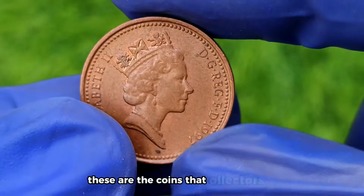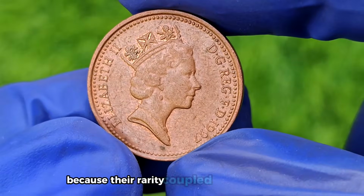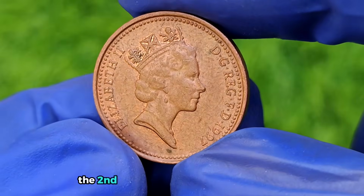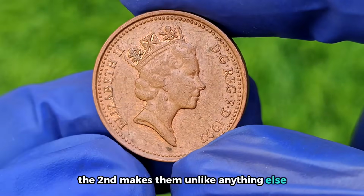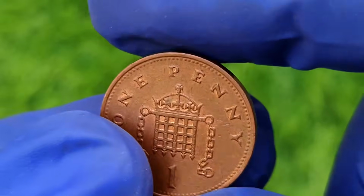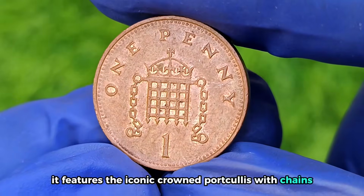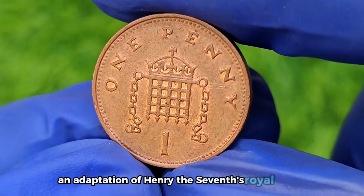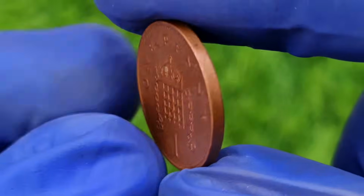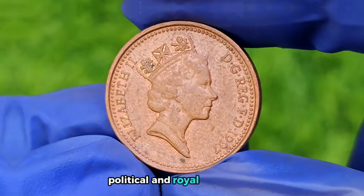These are the coins that collectors are willing to throw fortunes at because their rarity, coupled with their unique historical placement in the late reign of Queen Elizabeth II, makes them unlike anything else. The reverse side of this legendary penny adds to its mystique. It features the iconic crowned portcullis with chains, an adaptation of Henry VII's royal badge, now the symbol of the Palace of Westminster. That alone ties this coin to deep political and royal symbolism.